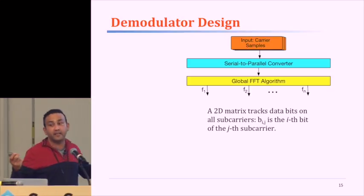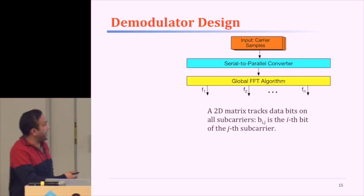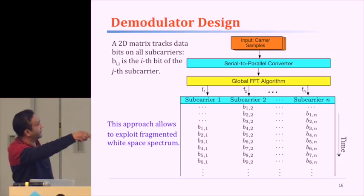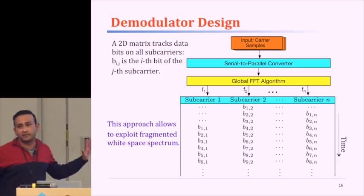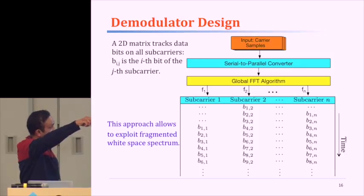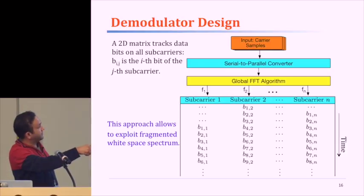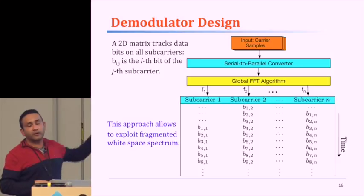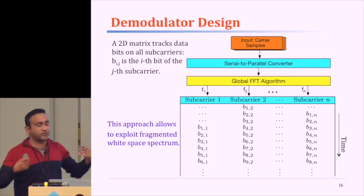Because the nodes can transmit at any time, the transmissions are not synchronized. So we just maintain a 2D matrix here, where the matrix will look like this. If you consider one column here, it represents one packet. It also represents time, so it's changing in terms of time in the y direction. Here, bit ij indicates the ith bit on the jth subcarrier. And using the preambles and the packet end marker, you can detect when a reception is complete.